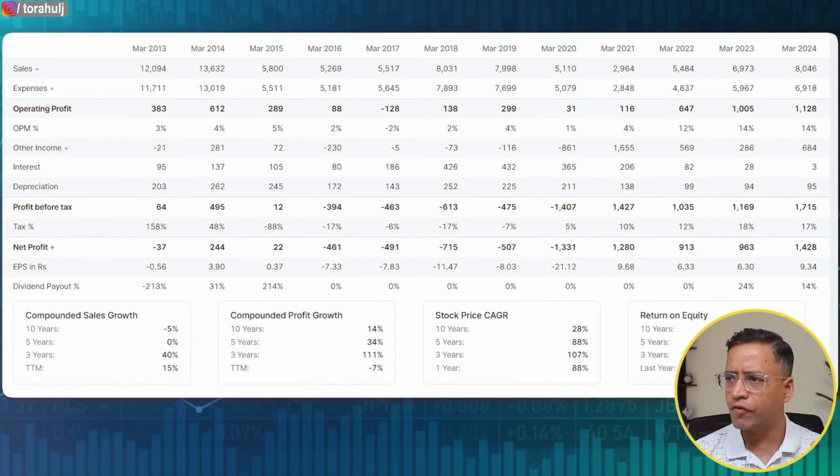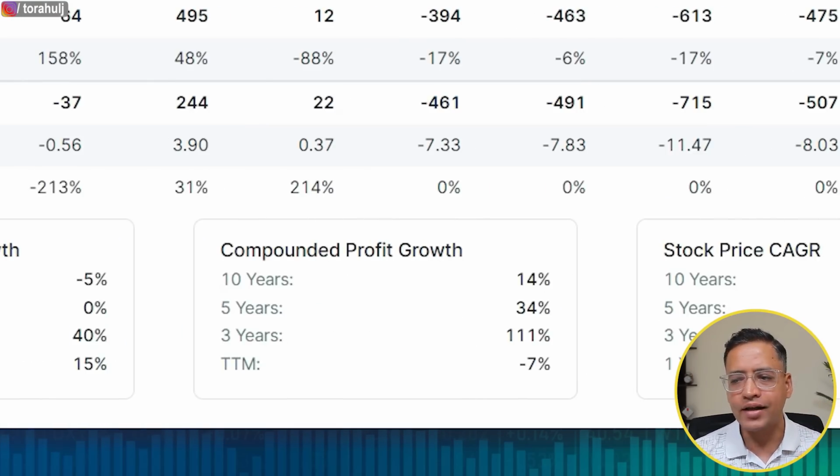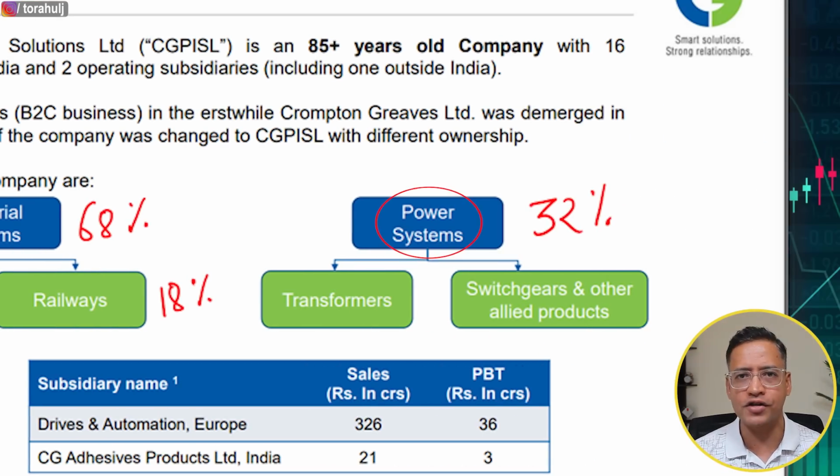Point number 1 is that if you see my screen, you will notice that in the last 3 years, the sales of the company has grown by around 40%. And if you look at the profit growth, you will see that in the last 3 years, the profits have grown by 111% CAGR basis. What is driving this growth in the company is what we need to understand. And very quickly, if you see, 68% of their revenues are coming from industrial systems, out of which 18% is contributed by railways and 32% are coming from power systems.